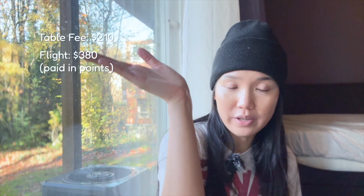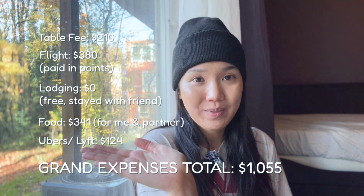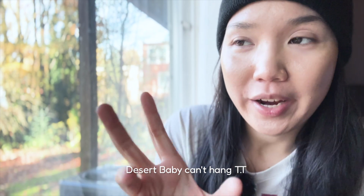Here's the breakdown of the costs that I incurred on this trip to Portland this year. So yeah. Okay, also I need to address that it is so cold here. My skin is so chapped, I am like flaking away. Okay, and there is one last thing.